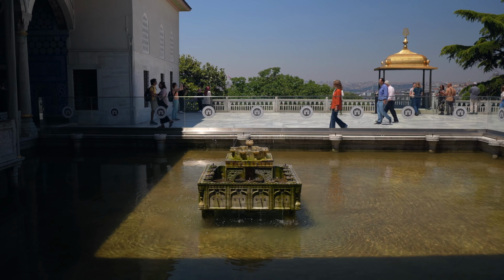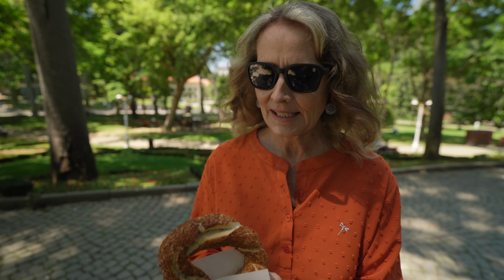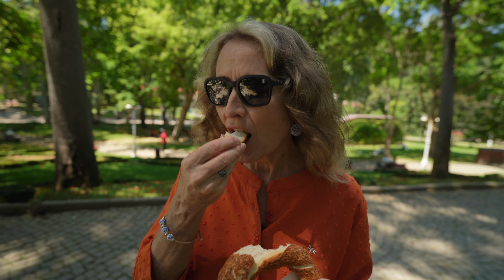But I'm starving now, and I just came out of the palace grounds, and there's a simit cart right here. Simit is an iconic bread here in Istanbul, and the texture's a lot like a bagel, and it is covered with toasted sesame seeds. So I'm gonna dig into this now because I'm starving, and I know this is delicious. I've had several of them already. And it's a great snack, a great breakfast for only about 30 cents. Delicious.